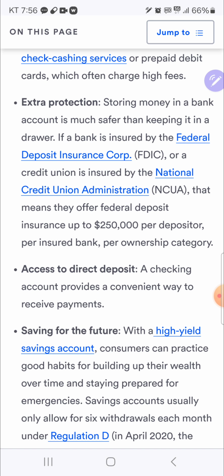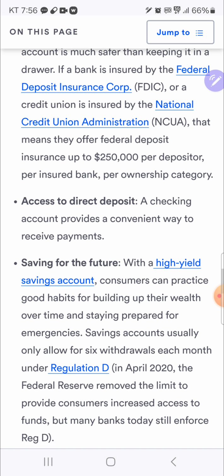Wow, that's good. So it's insured, but not across the accounts. It's just insurance up to $250,000 per depositor, per insured bank, per ownership category. So it depends on how many different accounts you have with different banks and what categories, like a checking account, savings account, whatever it is.